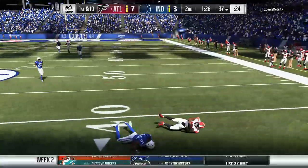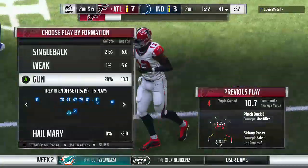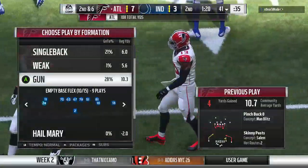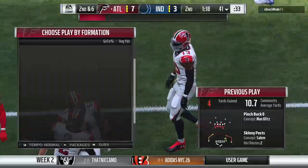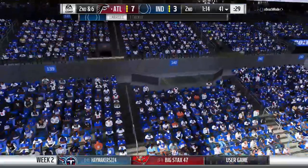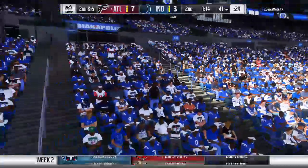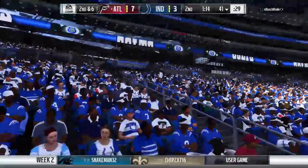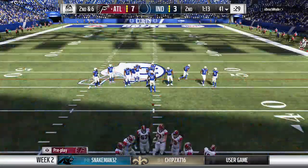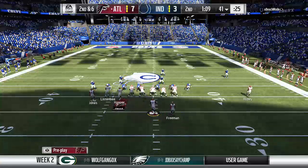Connects with Sanu right side. That throw good for 4. It's second down. Well, if you do read man coverage, Brandon, the drag route's a pretty good one to run against it because you're running away from people on it. 4 yards on that last completion, so that sets up 2nd and 6.